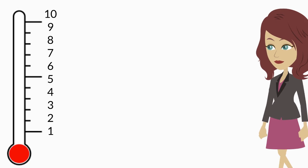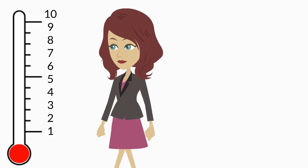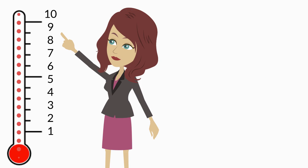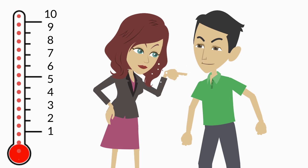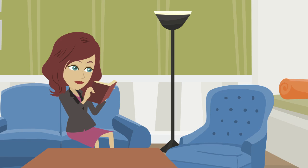We'll put numbers on the side of our graph to represent the intensity of the argument. 1 being the argument is not intense at all and there's just talking, to 10 being there's yelling and screaming and possible throwing of things. We'll consider this scale, 1 to 10, the temperature of the argument.